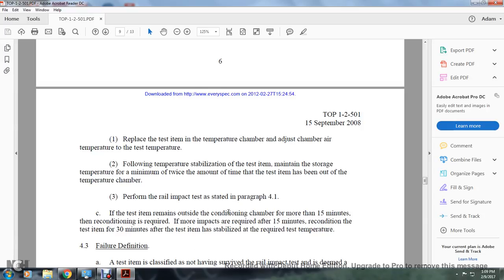If the test item remains outside the chamber for more than 15 minutes, reconditioning is required. After 15 minutes, recondition the test item for 30 minutes after it has stabilized at the required test temperature.